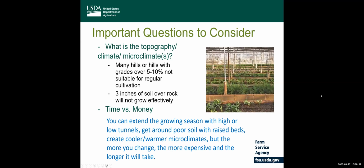Also, what is the topography? What's the climate like? What's the microclimate like? Are you able to make some adjustments? You can put in high houses or low houses to extend the season. Based on how you position it, maybe you're growing right next to a big concrete wall that's going to retain some heat and affect things. How much shade is there? Is it wide out in the open? What is the wind like? These are all things to consider. If it's very hilly land, especially over 5 to 10% grade inclines, then it's going to be very erodible.